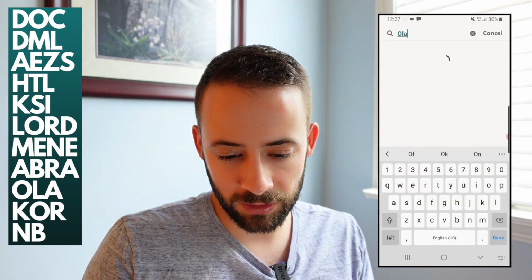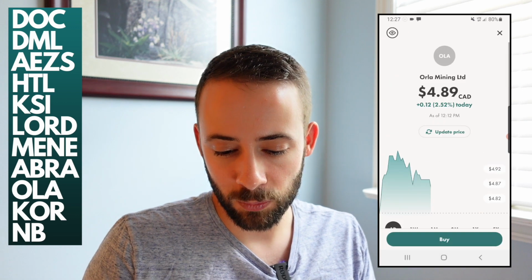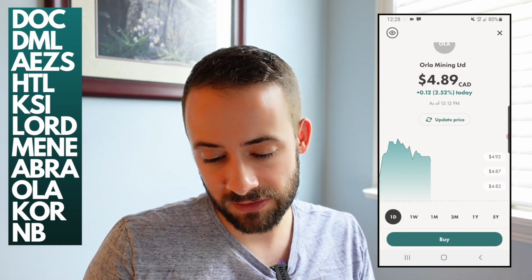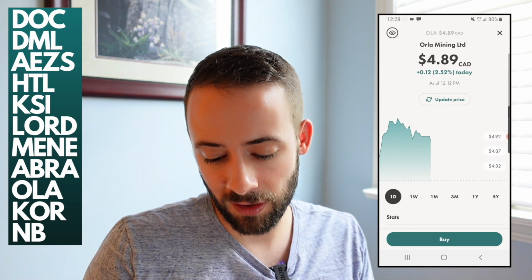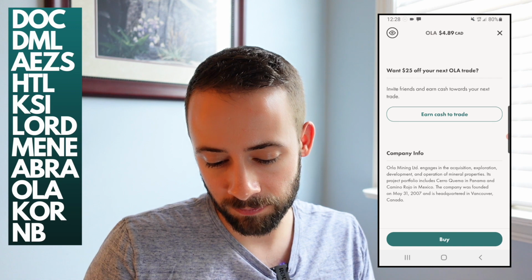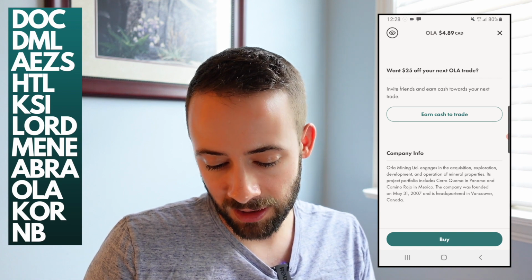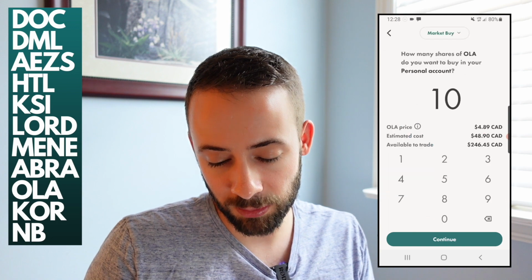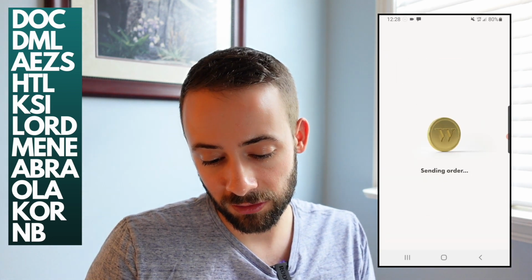The next ticker symbol on the list is OLA, which is Orla Mining Limited, another mining company. Now this one's trading for $5 a share. Actually, it's pretty close to the top end of the range. And its market cap is 1.13 billion. Yeah, and it mines in Panama and Mexico, but again, headquartered in Vancouver. Okay, so I should be able to buy just about 10 shares of this one.